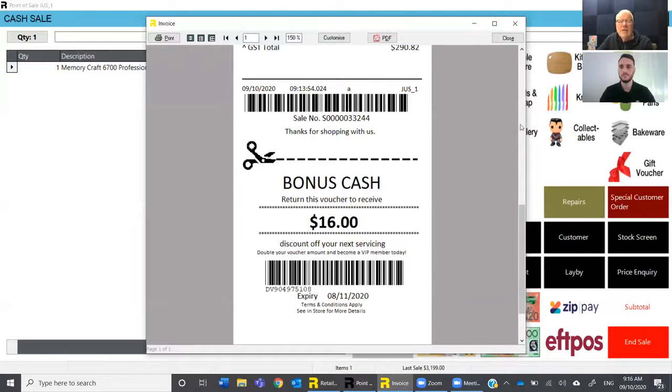Right. So I'm turning the receipt into a marketing tool to get that add-on servicing business, because what we know in retail is that the more contact you have with a customer, like in a servicing situation, the more upsell opportunities you've got within the business too. Well, that's it. And just on that, you'll see I didn't assign this sale to any particular customer, but underneath the wording here, it says claim a voucher amount and become a VIP member today. So it's just a really handy tool because, this day and age, no one really wants to hand over details.